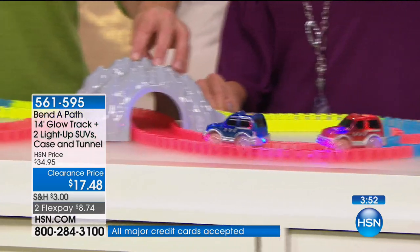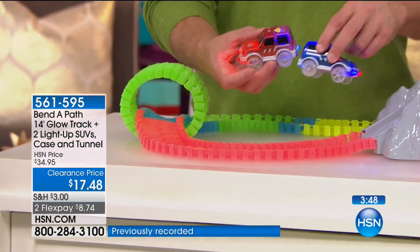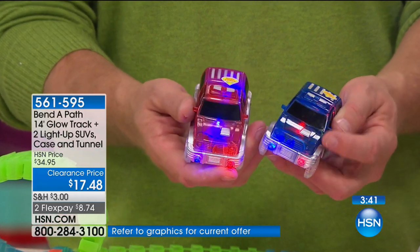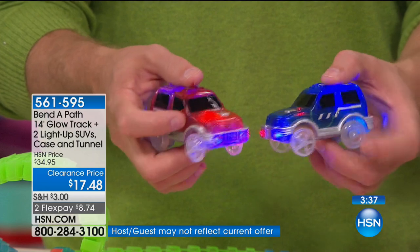The only thing is you miss out if you wait until the springtime, because we only air this at the holiday time. And let me show you the cars real quick. But never this configuration with the accessories and this big and the cars at this value. Exactly. And realize everyone gets a blue and everyone gets a red car. All those lights, bells, and whistles are included because you get the batteries, which is awesome.